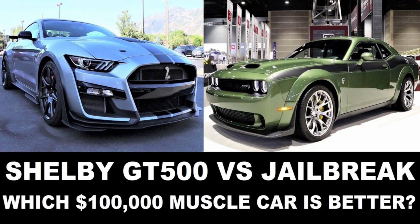And that gets me into summing things up. So here's what I have to say. If you want a crazy fast muscle car that looks like a muscle car, that's super customizable, the Jailbreak will give that to you. And again, these cars are pretty similar in price with the options. Like, they're both around $100,000 roughly. Now, if you want something that is insanely quick, but also can handle and go around a track and is just like a fun track toy slash fun street racer, that's what the GT500 will give you.